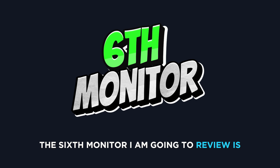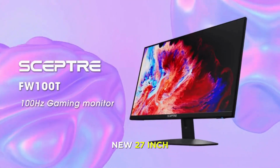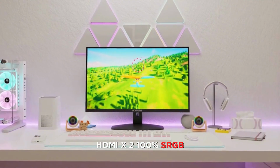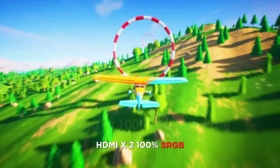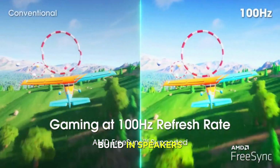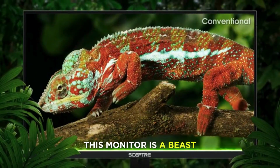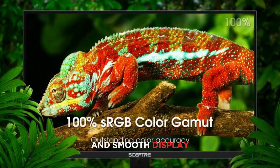The sixth monitor I am going to review is the Sceptre new 27-inch gaming monitor, 100 Hz, 1 millisecond, DisplayPort, HDMI x2, 100% sRGB, AMD FreeSync, built-in speakers, frameless machine black 2024. This monitor is a beast for gamers who want a fast and smooth display.